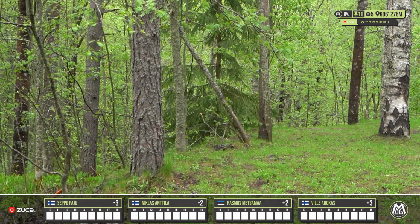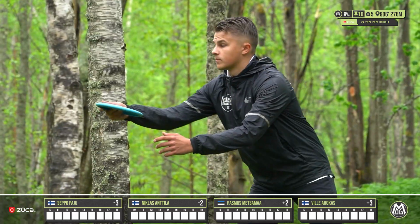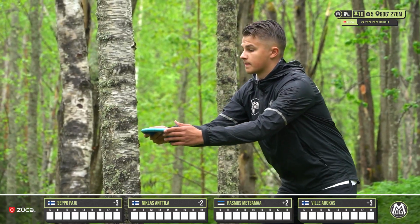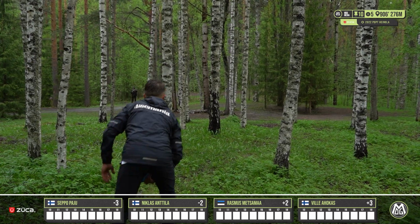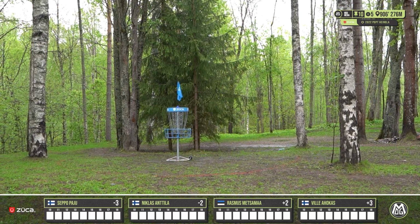A little bit long for Rasmus. He played a slightly different hole, actually. He was over in a different area. I think he was on the fairway, to be honest. These guys look a little different, a bit different area. Yeah, right side.